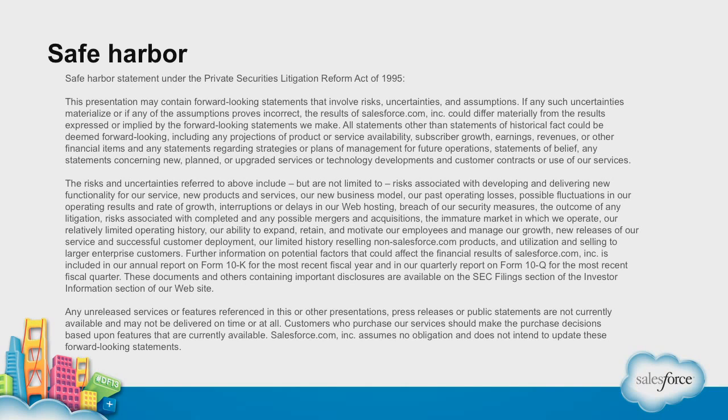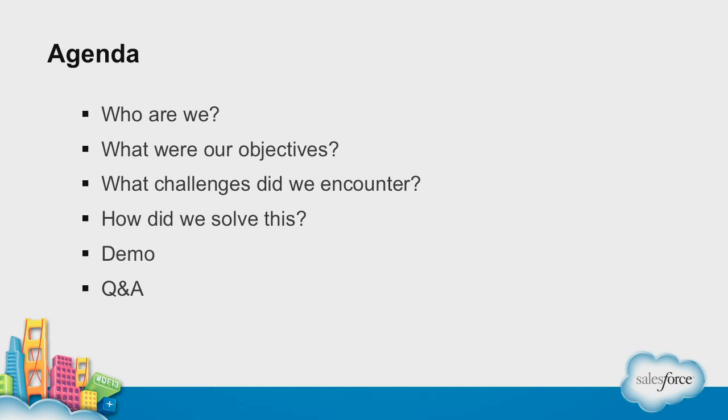Today I will be telling you a little bit about our product, our solution, and mainly the challenges that we encountered, how we solve them, and also leave some time for a demo and Q&A after the session. So this will be the agenda for today. I'm going to start with a little background about our company, and then dive straight into the content.